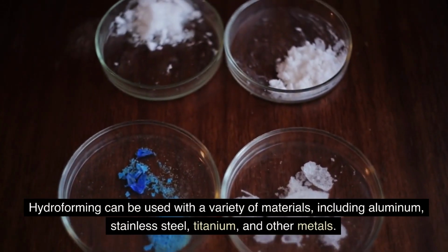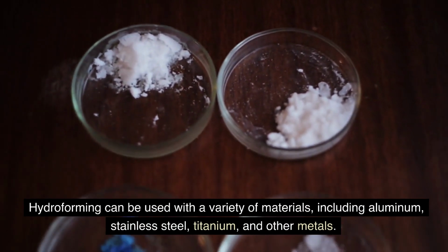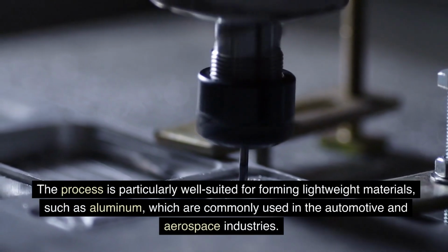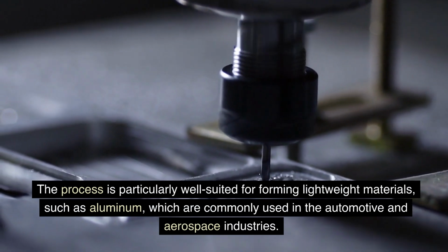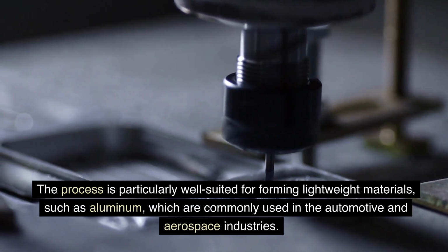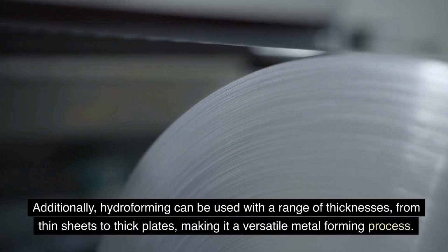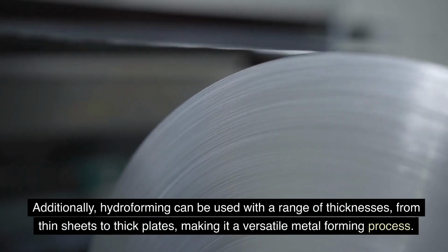Hydroforming can be used with a variety of materials, including aluminum, stainless steel, titanium, and other metals. The process is particularly well suited for forming lightweight materials, such as aluminum, which are commonly used in the automotive and aerospace industries. Additionally, hydroforming can be used with a range of thicknesses, from thin sheets to thick plates, making it a versatile metal forming process.